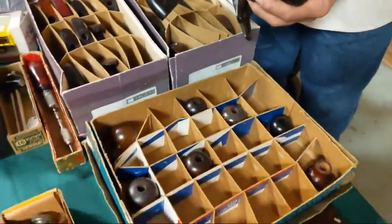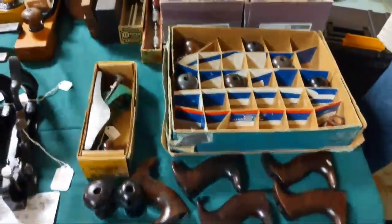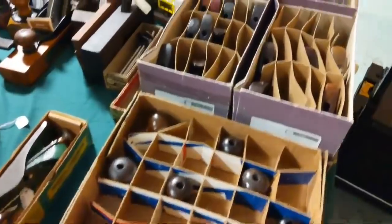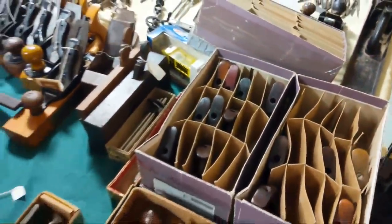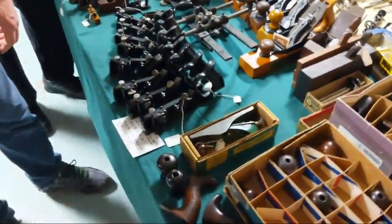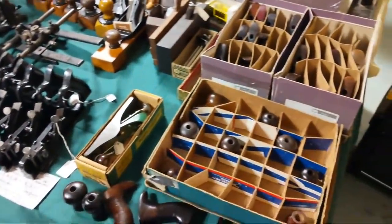So, do they have a Stanley number one knob on here? There may be a one. There was one earlier, but Alan bought about two. Yeah, I think they're all gone. Yesterday I was just going to show the number one and show people what the size difference is. The number ones are good.